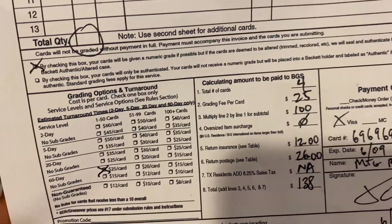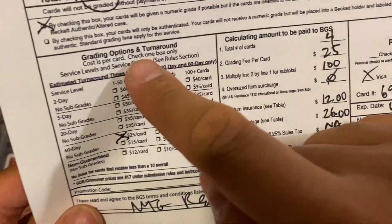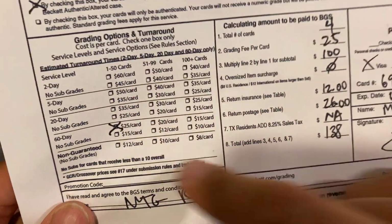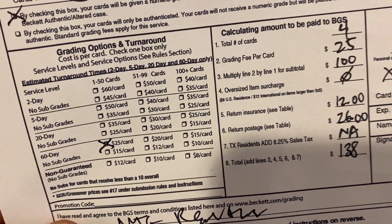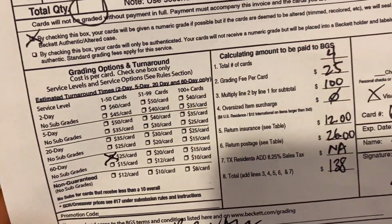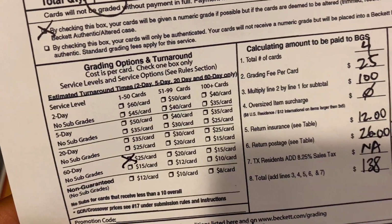All right. So here, grading options and turnaround. Depending on how many cards you want to send, this is how much it is to get it graded per card, right? $25. And again, if you wanted it quickly, 2 days, $60 a card. It better be worth thousands of dollars.